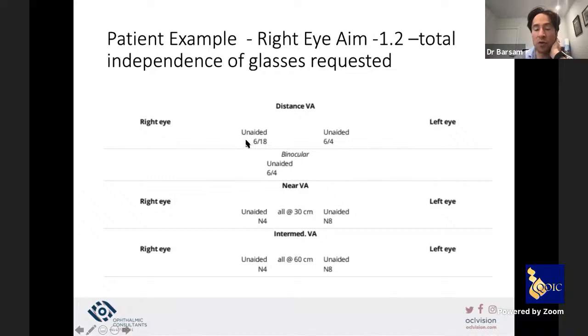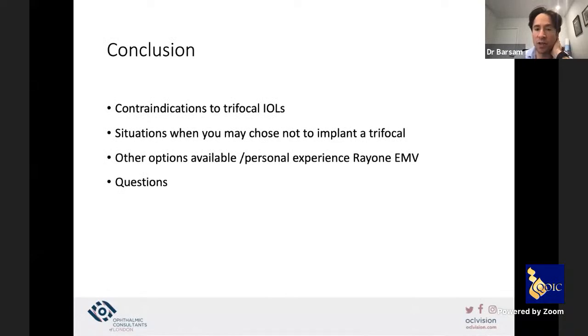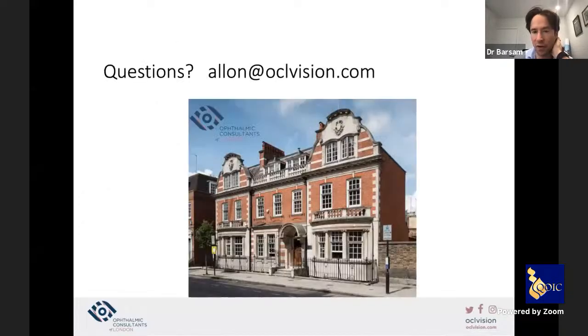What I'm now doing in most patients is plano in the dominant eye and about -0.37, so between -0.25 and -0.5 in the non-dominant eye. And patients are predominantly independent of glasses for most tasks. And I haven't had a single patient complain of dysphotopsia, night vision problems, the need for IOL exchange. I feel that this lens is a game-changing lens for people that want to give patients a premium option without sacrificing quality of vision. So hopefully now we have time for questions.